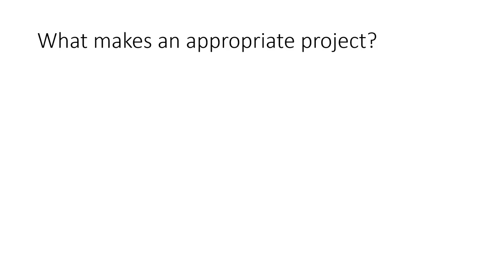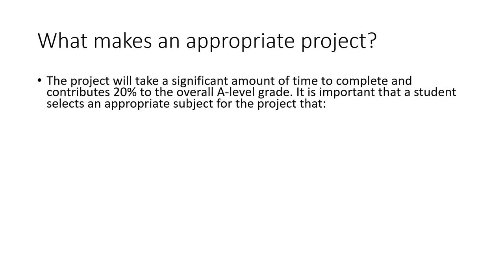So what makes an appropriate project? Well, as it does take a significant amount of time to complete, we're talking many hours to complete here. It will contribute to 20% of your overall A-level grade as well. And to put that into perspective, over the last couple of years, 21%. So if you were to get full marks in your exam, and then 1 mark on either of the tests, that would be enough to have a passing grade of an E.